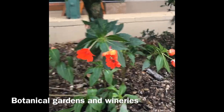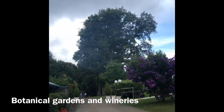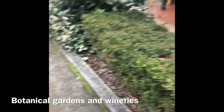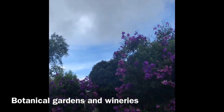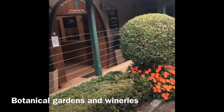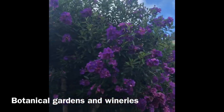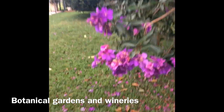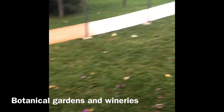Let's go. Look how pretty these flowers are. It's like a garden here. Look at how cool. It's like a magical garden. I like these flowers. They're pretty. They look like poppies. Is that what they're called? Get closer. These are so cool.